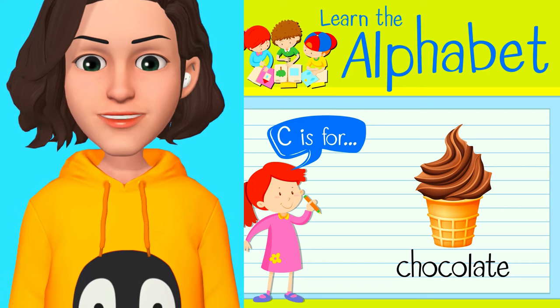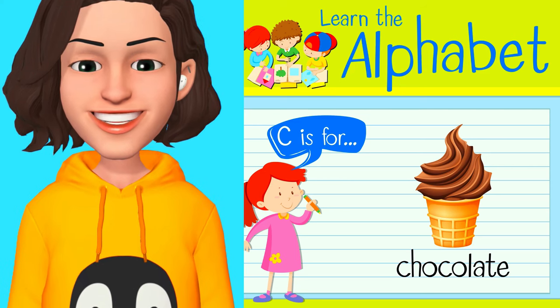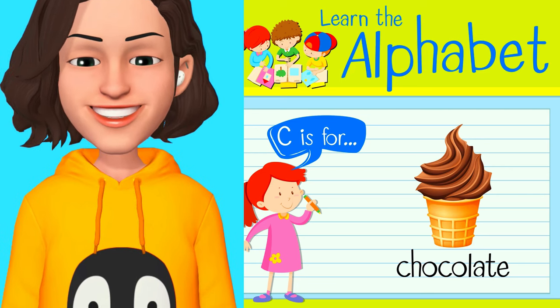What is that yummy tasty thing? It's a chocolate. C is for chocolate. Can you say it again? C is for chocolate. Well done, everyone.